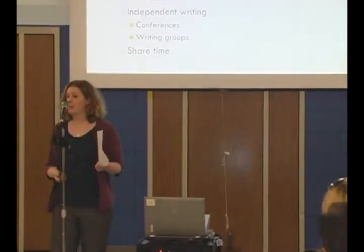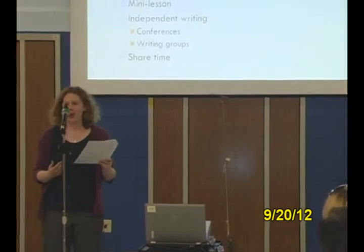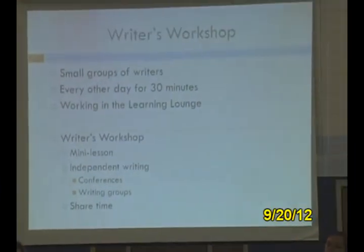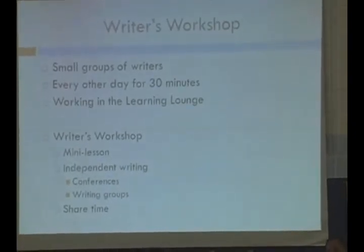Writer's Workshop is part of our literacy block instruction. Writer's Workshop will be administered basically in small groups every other day for about 30 minutes. That's just the heart of the actual instruction time. There'll be other opportunities throughout the day, throughout the curriculum, for them to be practicing their writing. But for actual instruction time, it'll be 30 minutes.